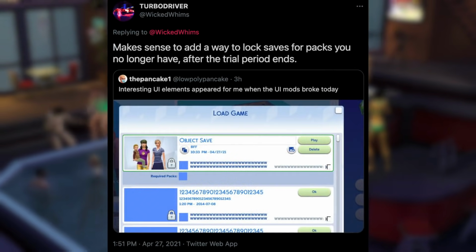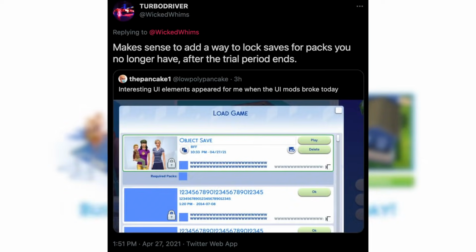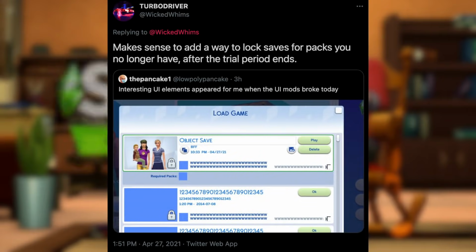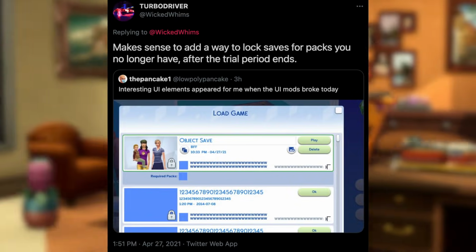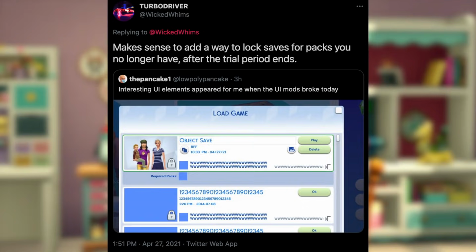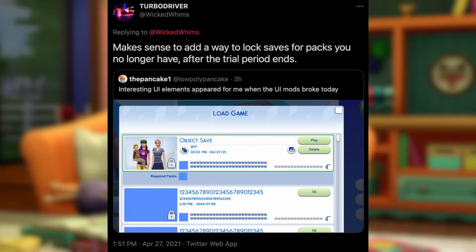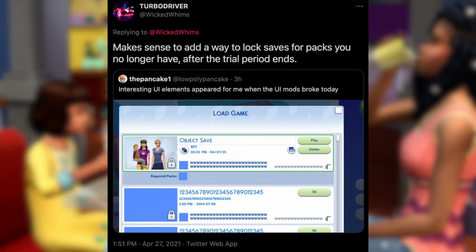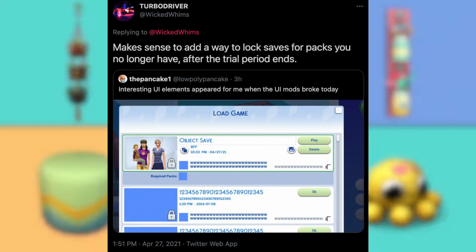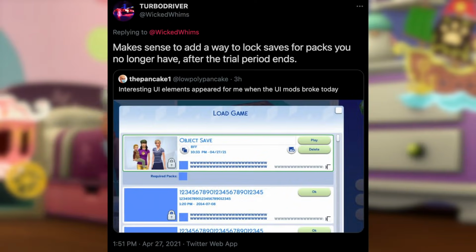Turbo Driver also brought up a tweet by Low Poly Pancake, saying makes sense to add a way to lock saves for packs you no longer have after the trial period ends. And Low Poly Pancake says, interesting UI elements appeared for me when the UI mods broke today. And there's definitely a lock icon there on the thumbnail. And there's also a checkbox to the far right beside all of those W's.